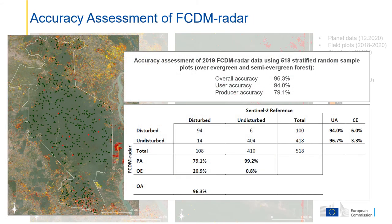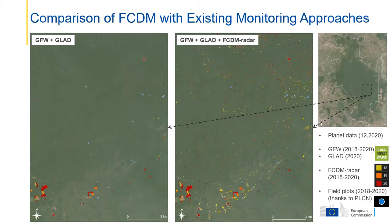A 2019 FCDM radar dataset has also been validated, and we found an overall accuracy of more than 96%, with a user accuracy of 94% and a producer accuracy of 79%. This means that even though this FCDM radar approach is able to detect very small scale changes, it is still a conservative monitoring approach.